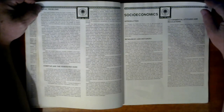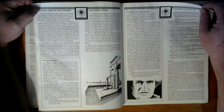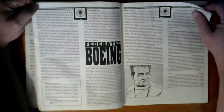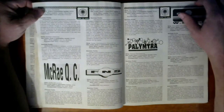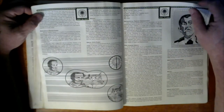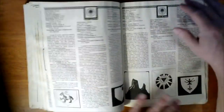Government attitudes and regulations, consumer goods, political aims of the economy, various companies and their CEOs, personalities, trade with the other successor states. We've covered quite a bit of that already. We're getting down there. So, different people, different planets, and so on and so forth.